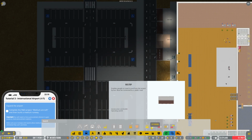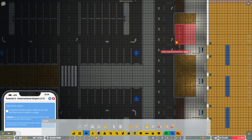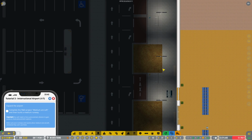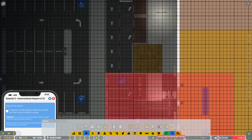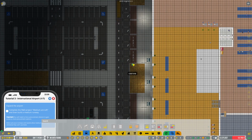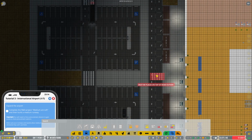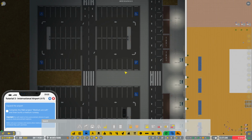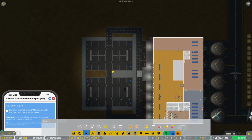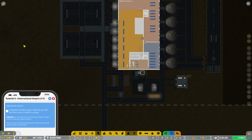Now let's get ourselves the taxi drop-offs again over there. Really? You can't because that's in the way? That's a bummer. Let's put it back. There we go. Nice. All of that should be working. We'll make sure to open that up a little bit, and we'll put our crossings in place. And now people should be able to quite easily get from their parking spots to there. I'll do one over here for staff. Okay, and the rest will be for passengers, and that should be good.